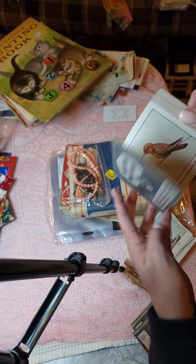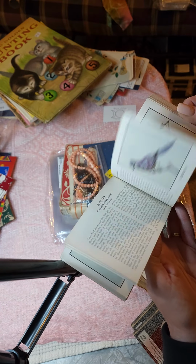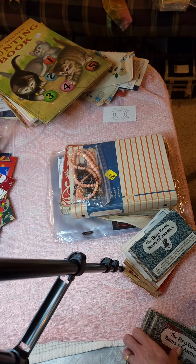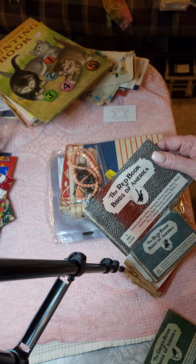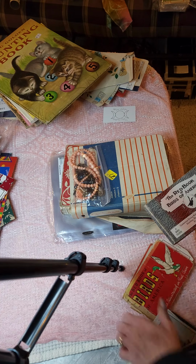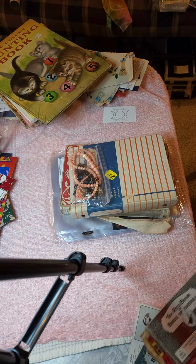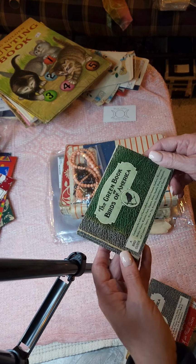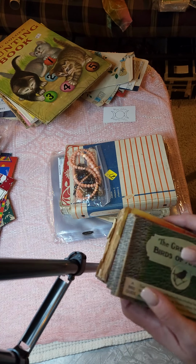And they just cover different birds. The color of the book doesn't have much to do with which birds are in which one. It's just kind of the way it is. Here's another red book. Again, different. Yet another, it's different than this one and different than the other one that I have. And then I think maybe I showed this, but this is the Green Book of Birds. So I was super happy to find these.